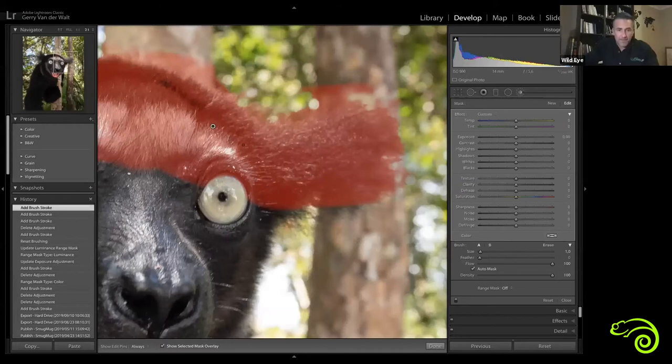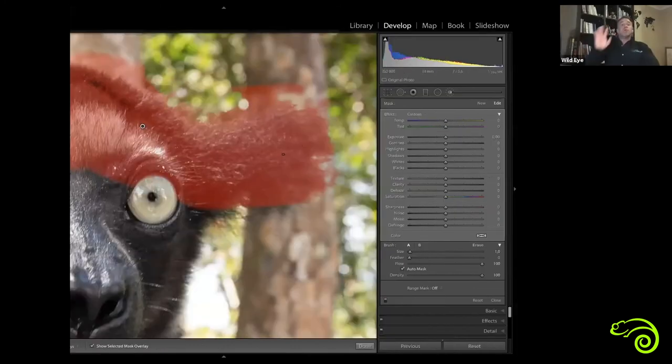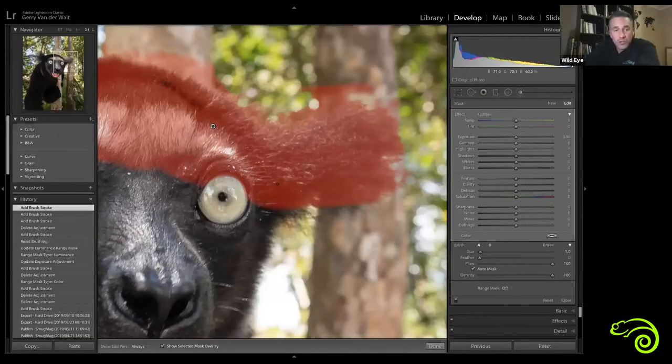So you get all of those kind of things. But the auto mask doesn't help because it edges it. And then it looks bad like this. Okay, so the reason that I like to not use auto mask and use flow and density is the following.